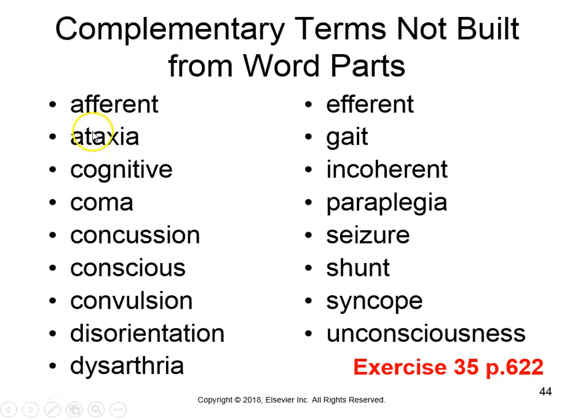Ataxia has to do with a lack of muscle coordination. So the A part means not or lack of, but taxia really has to do with movement. So for example, if a plant grows toward the light, that's called phototaxia. In this case, you're not moving at all for ataxia, or you're not coordinated. Cognitive has to do with your mental ability in terms of memory or reason or comprehension.